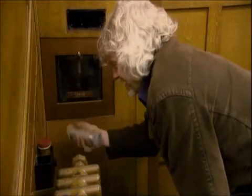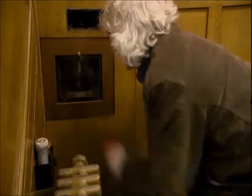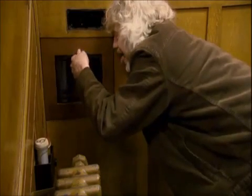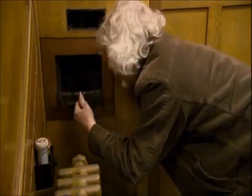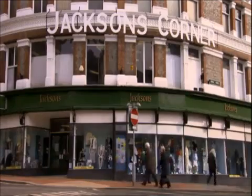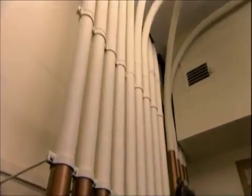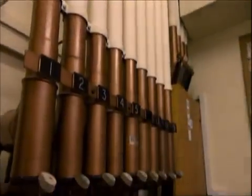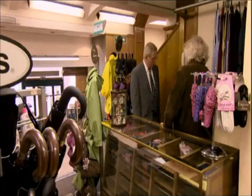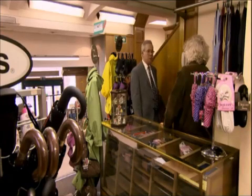I have a vague recollection of these things when I was a kid, but are they any use today? Jackson's, which opened in 1875, is still serving customers today and has one of the last few working examples of these pneumatic tube systems. In this building we have a lot of small apartments and stairs, and while we have a couple of tills on the ground floor, most of the building we use this system.